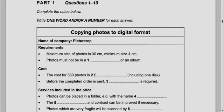Hello, Picture Rep. Can I help you? Oh, hi. I saw your advertisement about copying pictures to disk, and I'd like a bit more information about what you do. Sure. What would you like to know? Well, I've got a box full of old family photos that's been up in the attic for years. Some of them must be 50 or 60 years old, and I'd like to get them converted to digital format. Sure, we can do that for you.